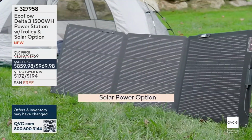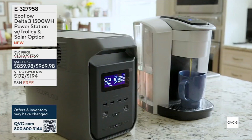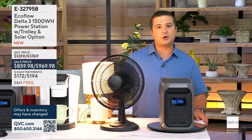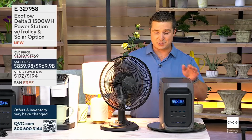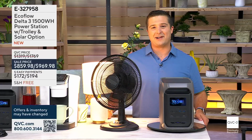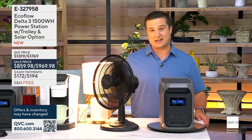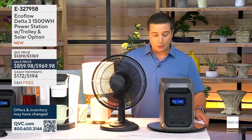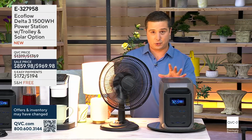Not only can you use that solar panel option, but you can plug it in, and when you do, it's going to actually charge up from 0 to 100% in just 90 minutes. My cell phone quite literally takes more time to charge up than this is going to. It really is quite an incredible value that we have here for you today. That's either saving $459 or $799 depending on the option that you go with. I will let you know that it is only $22 more on an easy payment to upgrade to have the solar panel with this.